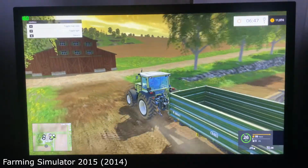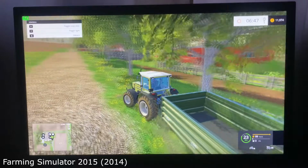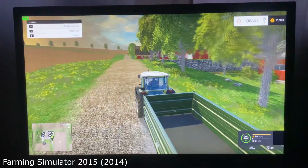Yeah, believe it or not, despite not being on the system requirements for it, Farming Sim 15 will run totally fine on Windows XP.